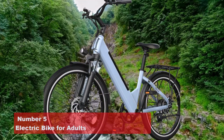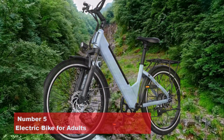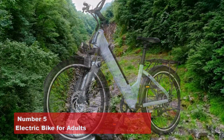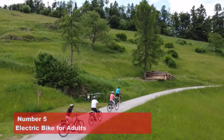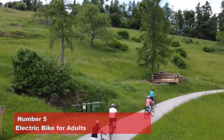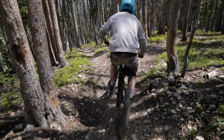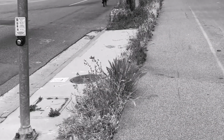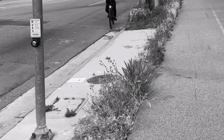Number 5. Electric Bike for Adults. Electric Bike for Adults, 26-inch step-through e-bike with 1000W peak motor, 50 miles, 20 miles per hour, adult electric bicycle with 48V internal removable battery, adjustable stem, 7-speed, UL 2849 certified.